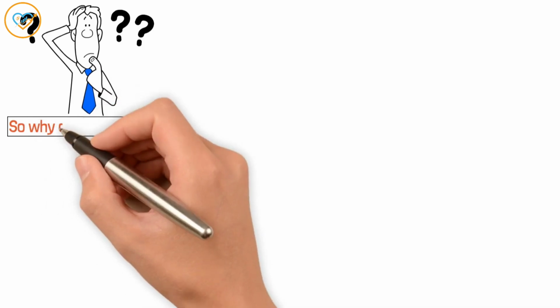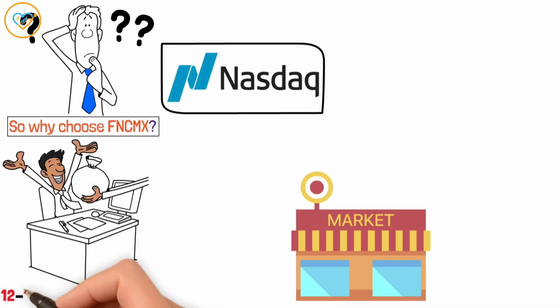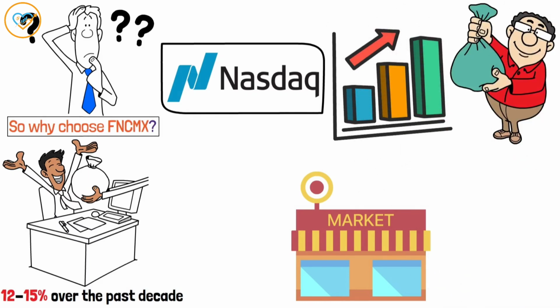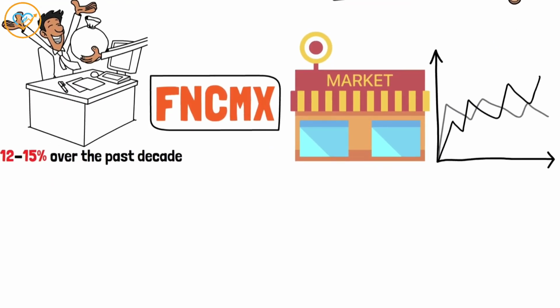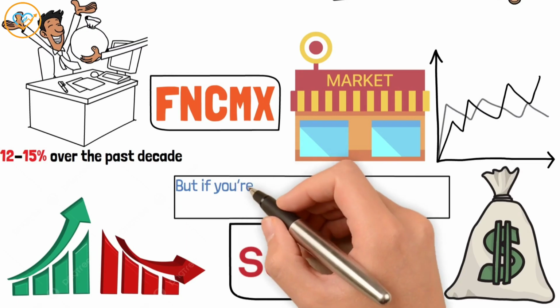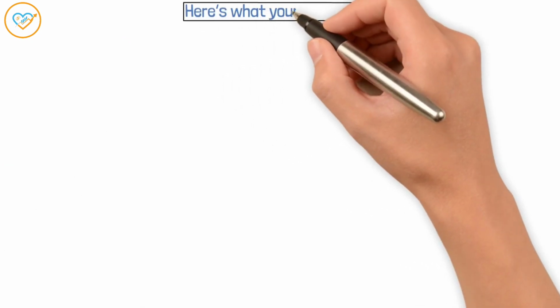So why choose FNCMX? The tech-heavy Nasdaq has historically outperformed many other market indices, with average returns around 12 to 15% over the past decade. That means FNCMX offers a strong growth opportunity for investors willing to take on a little more volatility. However, because it's more tech-focused, FNCMX can experience sharper ups and downs compared to broader funds like the S&P 500. But if you're okay with some fluctuation in exchange for the chance at high returns, FNCMX might be the perfect fit. Now, here's what your money could do.